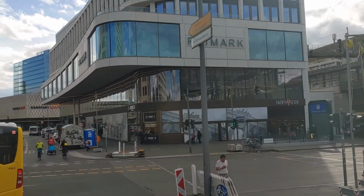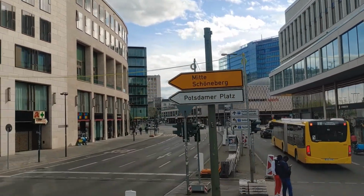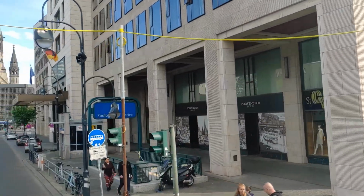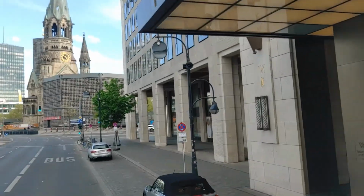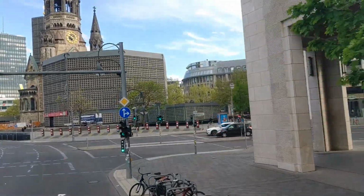And this area changed quite a bit during the past years. Most of the buildings you see right now here are brand new. They were built within the last 10 years. Like this Waldorf Astoria here, that's one of the city's most luxurious hotels. So with a big suite for 12 or 15,000 euros a night.